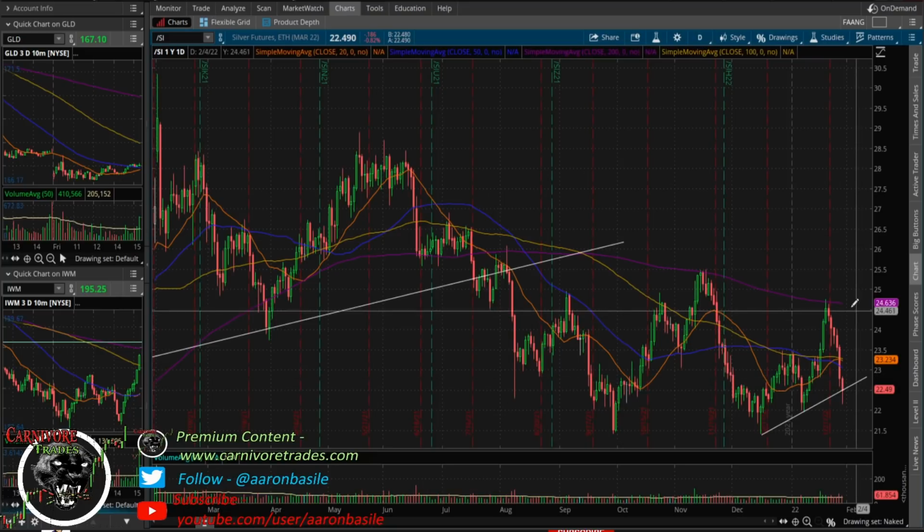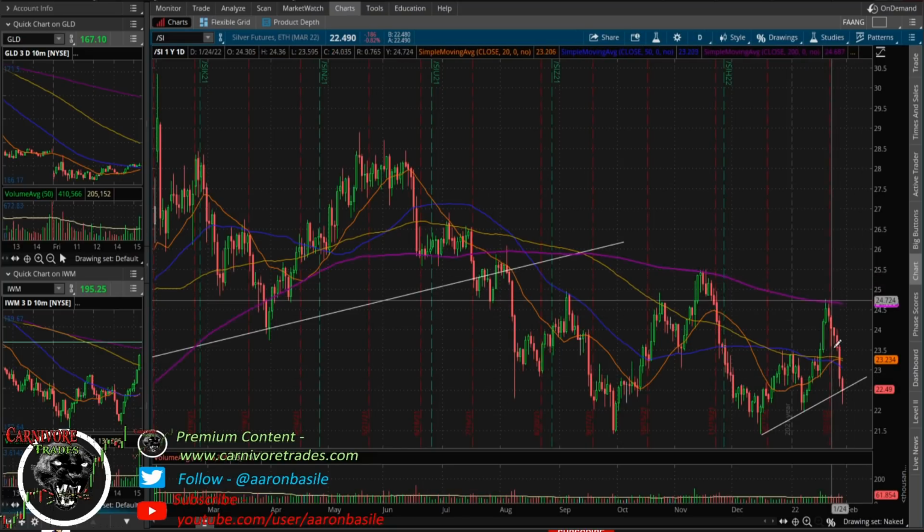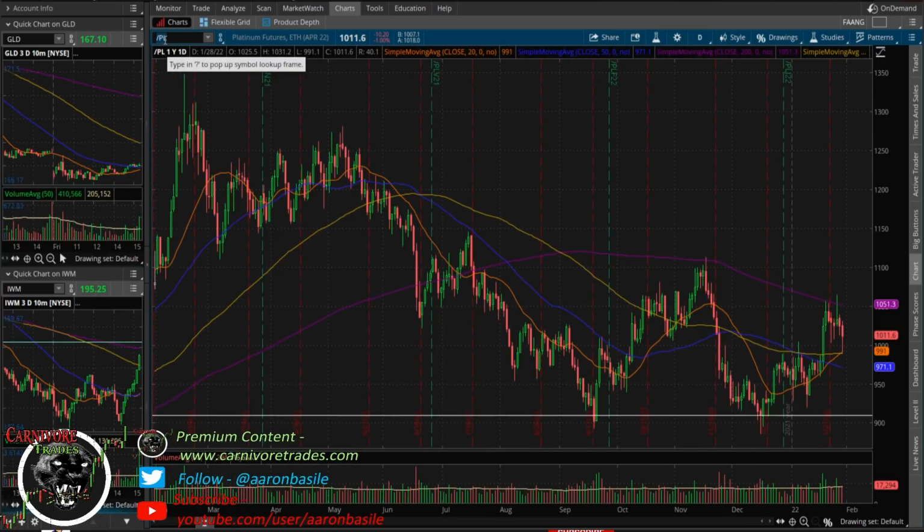If you're able to get above this pivot high here, you can get up to 25.50. If this breaks down, your downside is to 21.50. The other metal that has been strong is platinum.